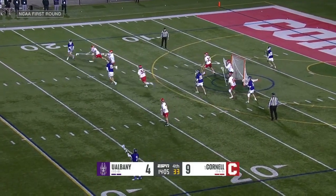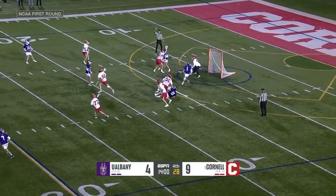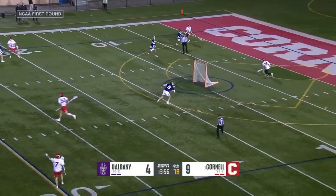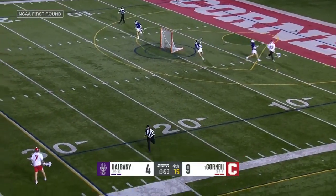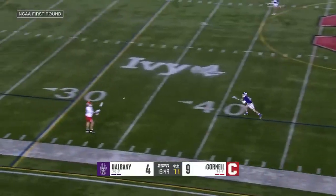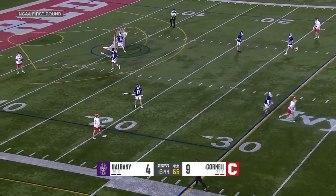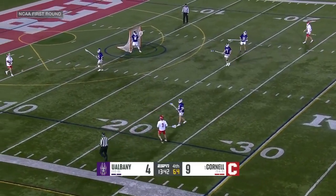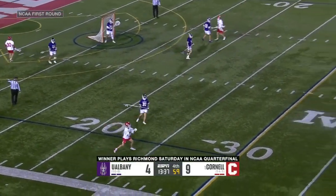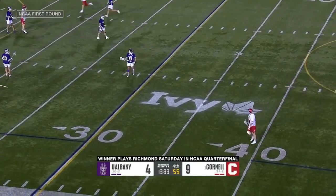So UAlbany, who's been great defensively, they need to find 5 goals in this fourth quarter just to tie it at 9. And 5 goals is not insurmountable, but when you've only scored 4 for 3 entire quarters, it feels like a heavy lift. Silas Richmond, he's on top of the crease. Cornell defense suffocating. He hasn't been able to get anything going all night long. So when you think about this fourth quarter and your UAlbany offensively, it just feels like you don't have a ton of confidence right now to get it going, to cut into this deficit.